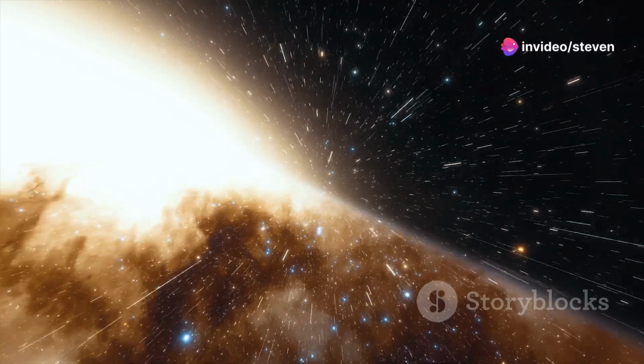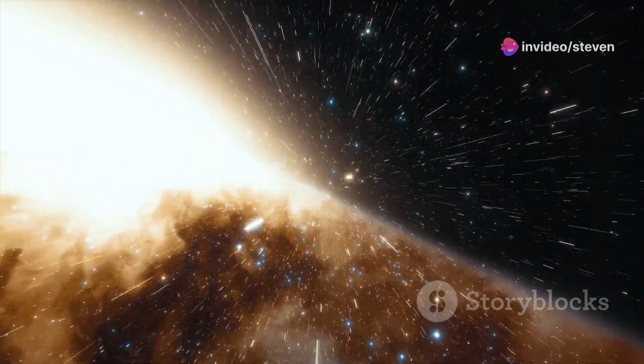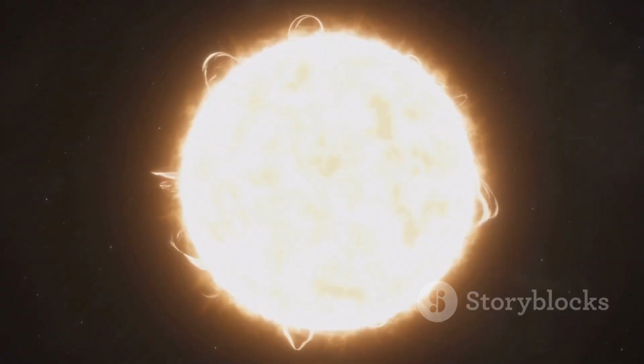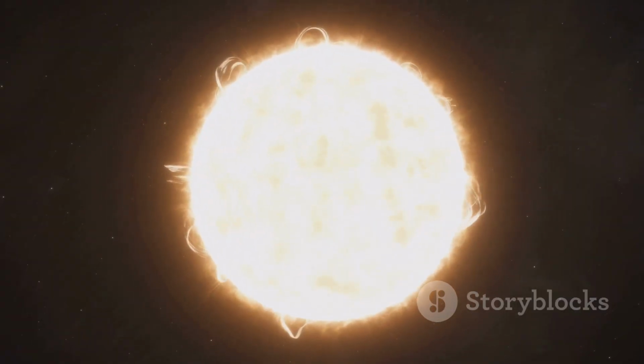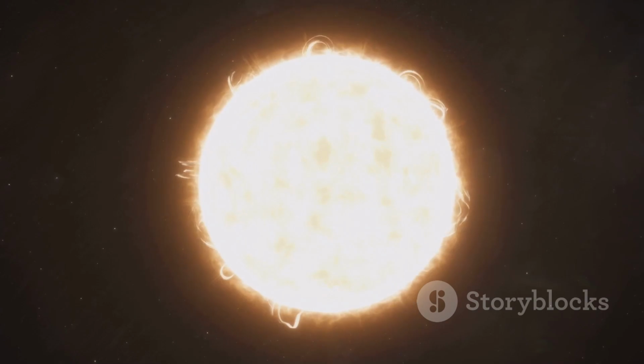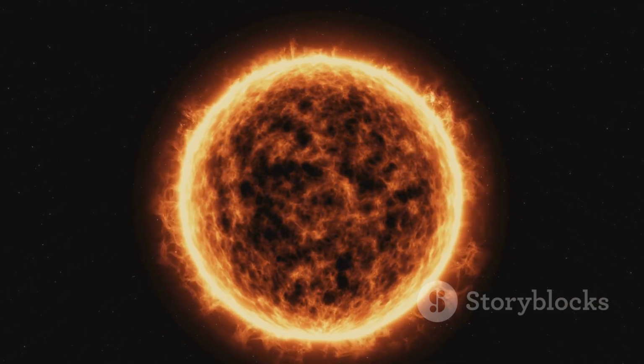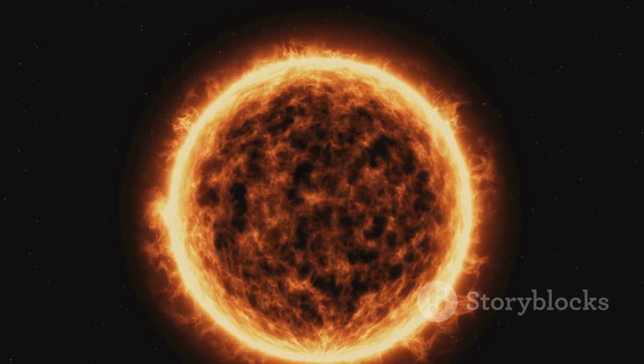As we continue to explore the cosmos, the Sun remains a constant reminder of the power and beauty of the universe. It is a source of wonder, inspiration, and scientific inquiry. By studying the Sun, we are not only learning about our own star, but also about the fundamental processes that govern the cosmos.